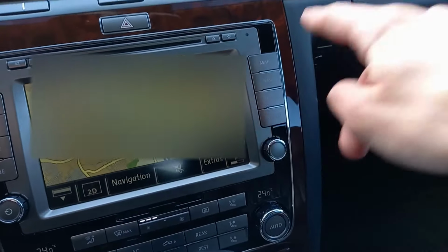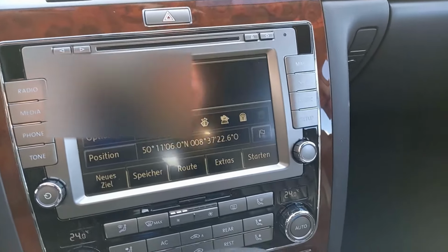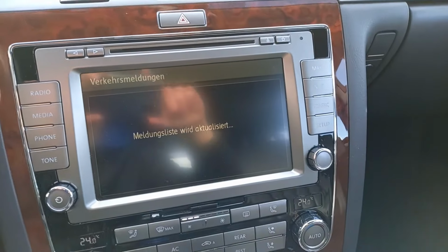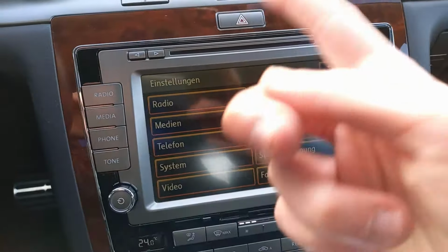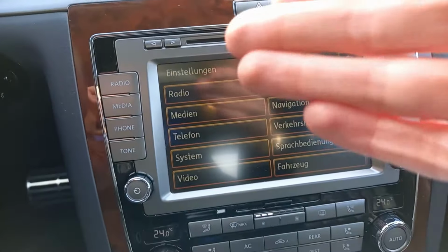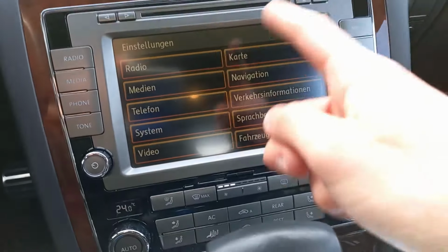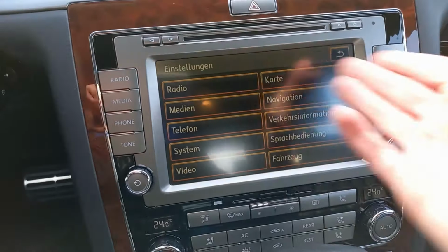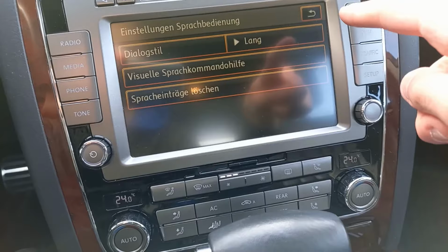right there. Then to nav, you can set a new destination, save destinations, do all of that. You can get traffic updates. You can see where there's traffic. And then over here to the setup, you can see radio, media, phone, the display, everything that you've seen before. You can also cut to the map and do everything else like that. This is also a touchscreen, by the way. You can change the language.